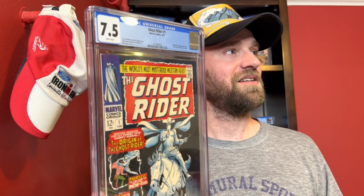One more. All right. Let's see if we can end on a positive or a negative note here. That's the other Ghost Rider. All right. So I had the other one at a 7 to a 7.5. It's definitely a nicer copy. I don't need to talk about the character or anything again. And this is 7.5 and white pages.